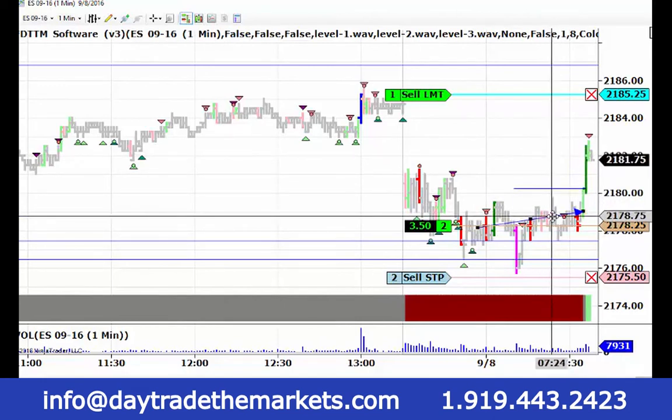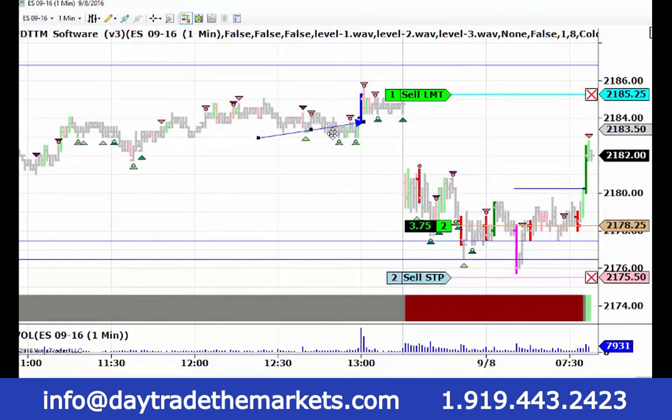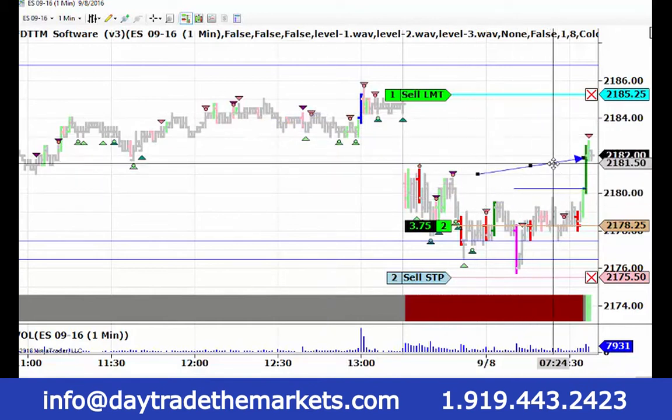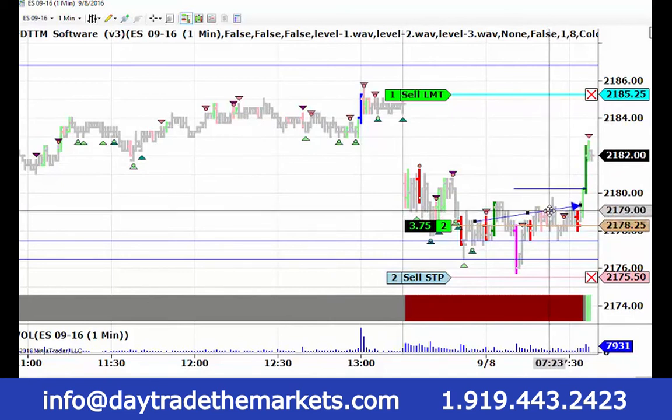Now we do have a light green bar here, which is our level 1 or weakest level of buying. And just a quick review, our very strongest level of buying is a blue bar. We've got one yesterday over here. The next strongest is the green bar that we just had. And the weakest form of aggression is this light green. So there's 3 levels of aggression on the buy and the sell side.